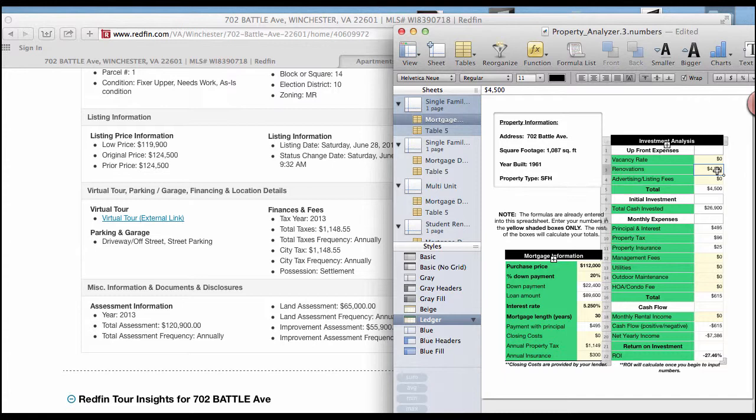So you need to account for that whenever you run an analysis to make sure that you're getting an accurate ROI. Advertising and listing fees, we don't typically pay any money for that. We do all of our listing online on free sites. So in our past, we've never had to pay advertising or listing fees. So we're coming down here, and at this point, we're looking at almost $27,000 total cash investment.